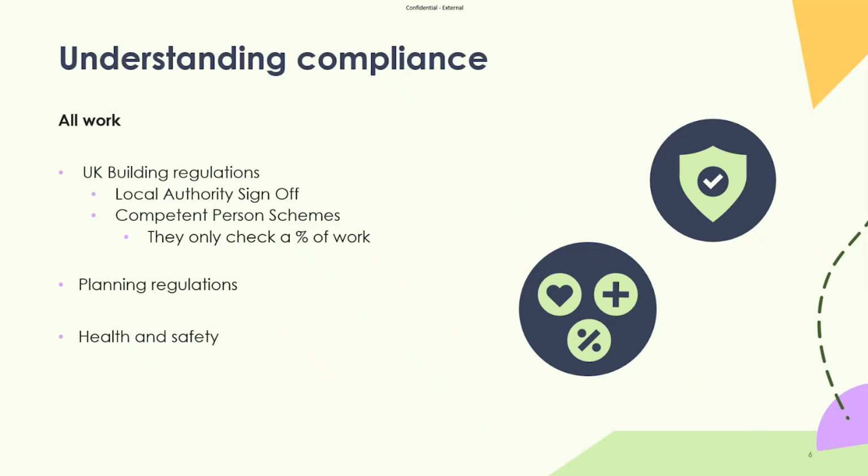On the regulatory side, there are mechanisms to allow the design and the installation to be checked by local authorities or a private provider of building control. But there's also another mechanism that allows a contractor, if it works within a competent person scheme, to sign off on their own work. The scheme will check a percentage of that work for compliance. In terms of health and safety, there are the Construction Design and Management requirements, CDM requirements, the client, contractor and subcontractor roles, and various other surveys like asbestos, planning, etc.